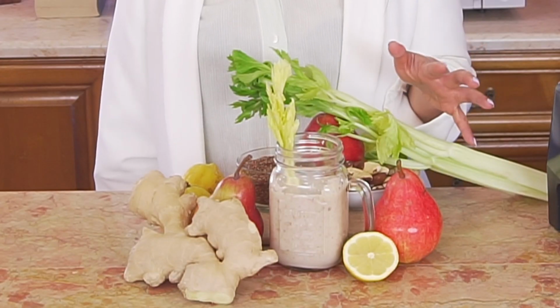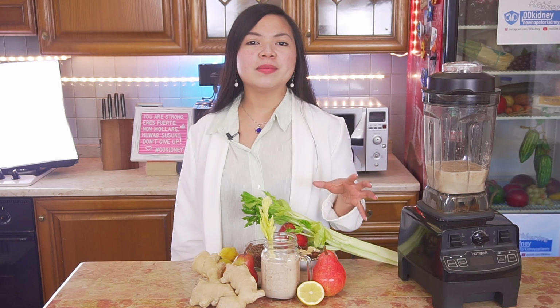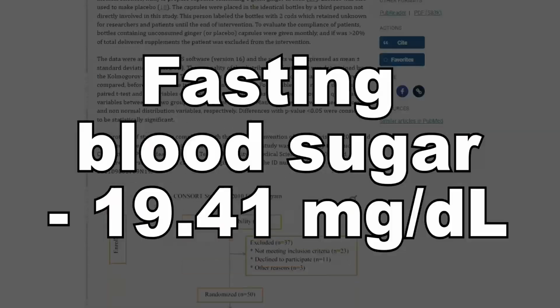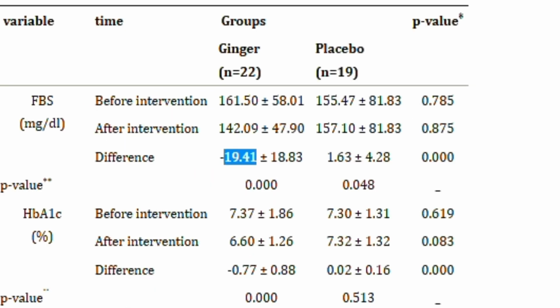I'm not exaggerating when I say that eating this food every day might get you rid of one or two of your prescription medications. A recent study found out that this superfood can effectively lower blood sugar levels in people with type 2 diabetes. Diabetic patients who enjoy this food every day had an incredible result. In just 12 weeks, their fasting blood sugar went down on average by 19.41 milligrams per dL.